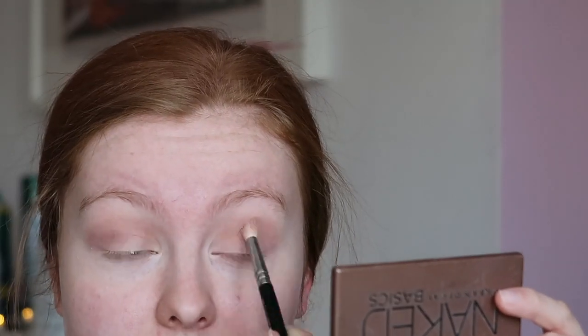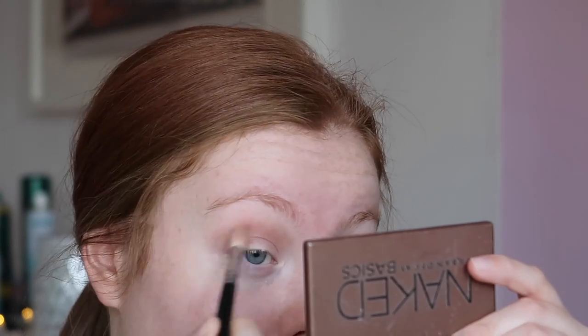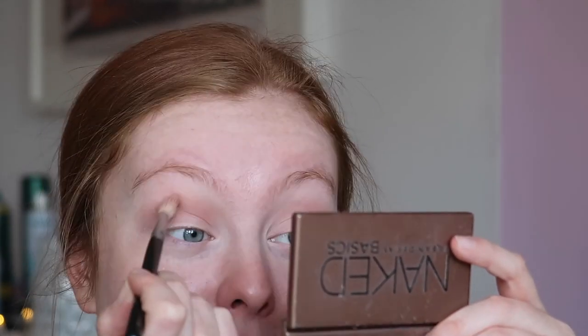I think it's so important to have a base that has a, oh my gosh, my brain is a sieve today. Have a transition shade. Dear God. Oh, people will be clicking off this right now.